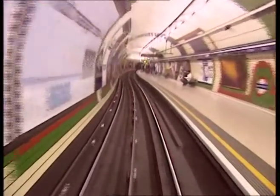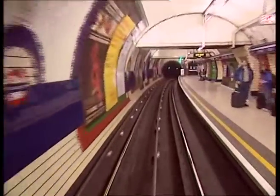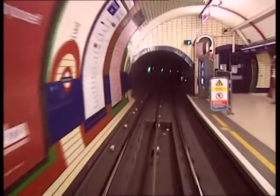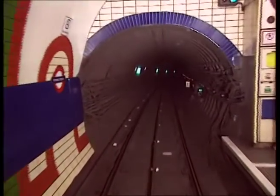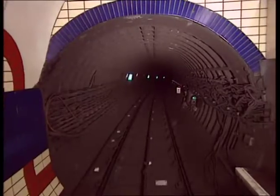Approaching the inner home signal, there's a 30-mile-an-hour speed limit. This is because of the curved platform at Piccadilly Circus. Station starter A741 is an automatic signal with a T-board.